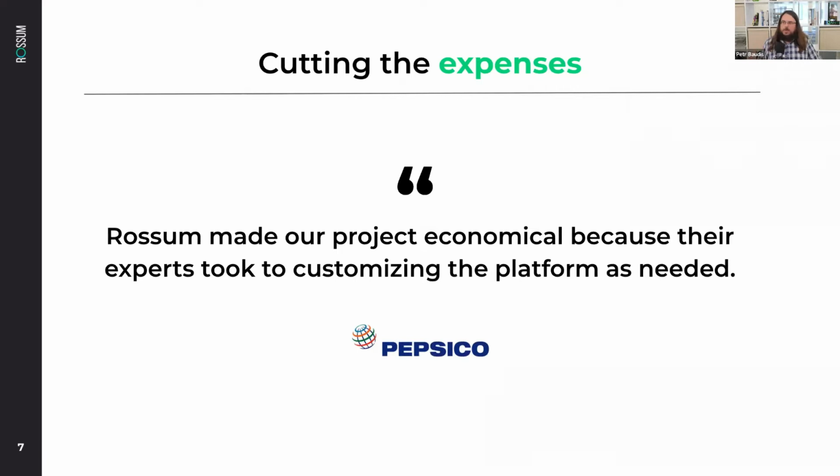For PepsiCo in Central Europe, one big advantage of a zero friction solution was cutting the expenses. Rossum made a project of automating document communication feasible and economical for PepsiCo because it was the experts on our side in our global services team, who are intimately familiar with the platform, who customized the platform as needed for the specific needs of PepsiCo.